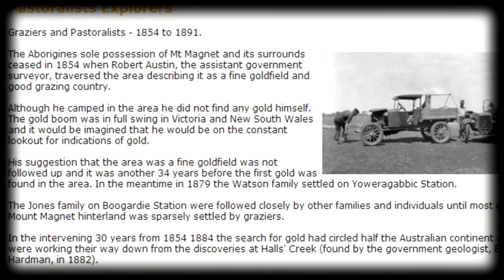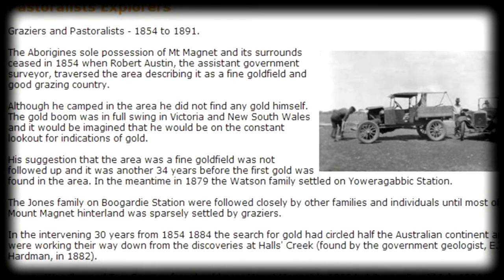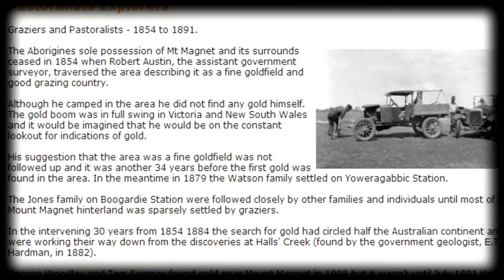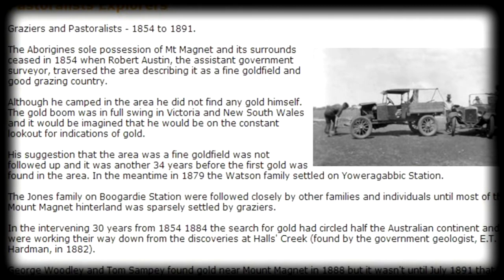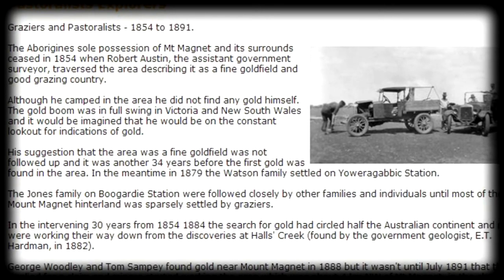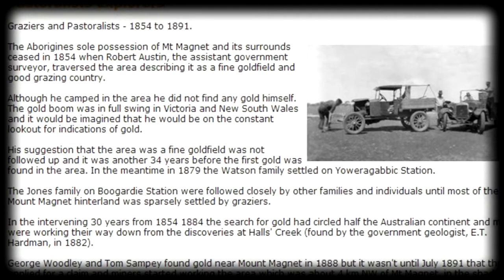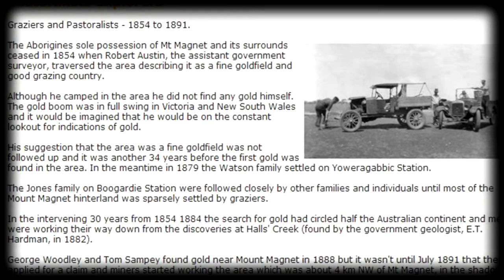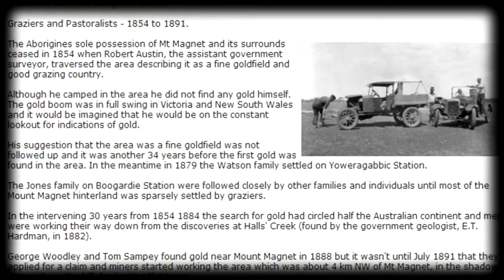Pastoralists and grazers who raised sheep and cattle were the first settlers arriving from 1854. Gold was discovered in Halls Creek, the Murchison, in 1882 and was found in Mount Magnet in 1888. But it wasn't until July 1891 that a claim was staked. The miners began to work the area about 4 kilometres northwest of Mount Magnet.